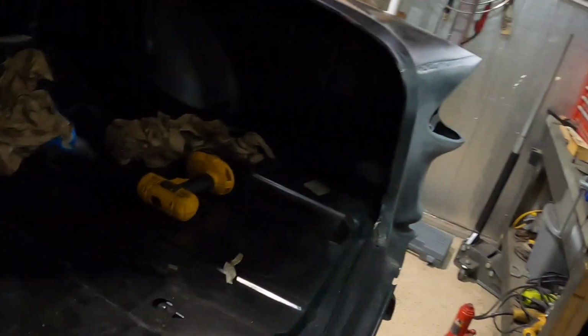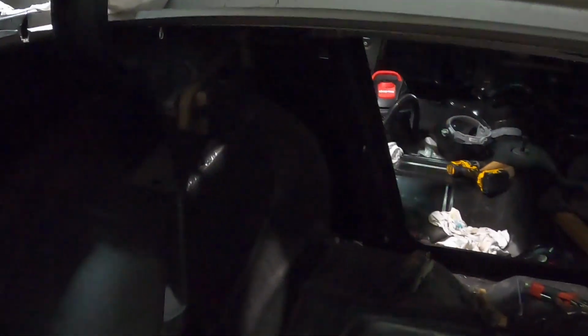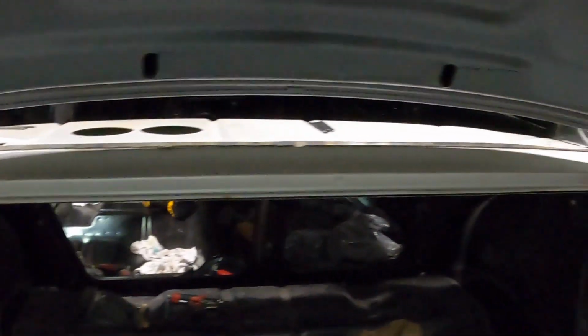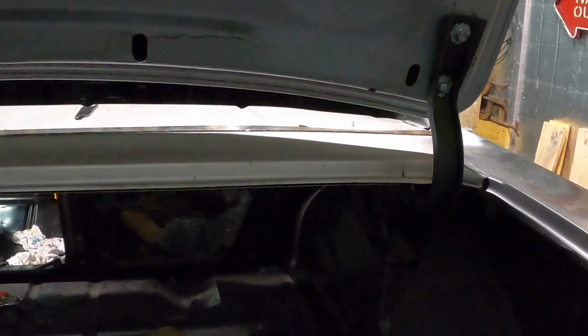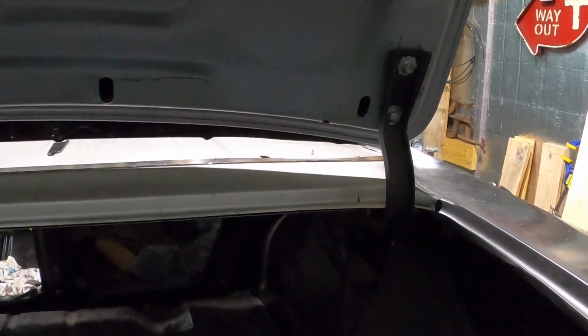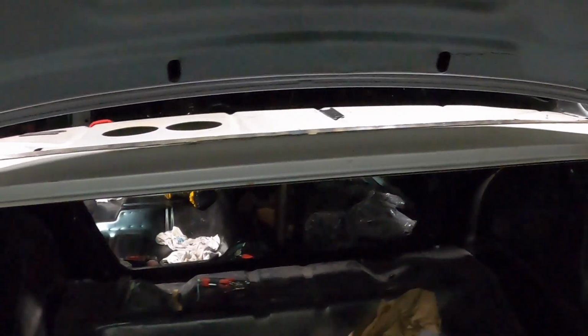Then I've got to get up in here and make welds on the bottom of these hinges and get them in, both sides, inside and outside, front and back. We just have to put a couple welds, get them nice and tightened up in there. Then we can get rid of those self-tappers that are currently holding it in place. All right, so we'll get that done, and then the package tray will be 100% in.